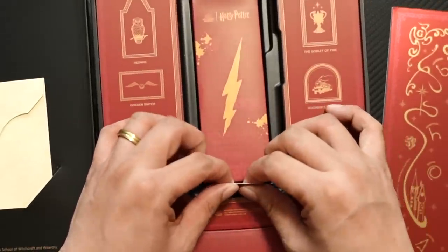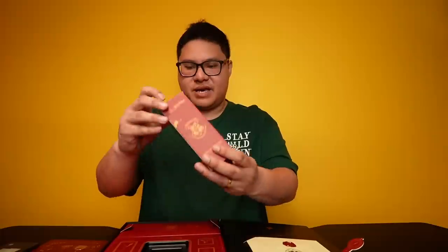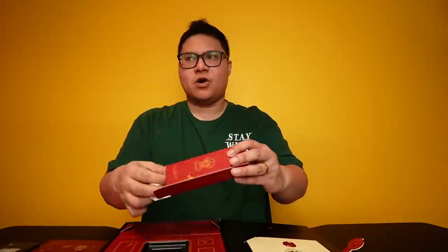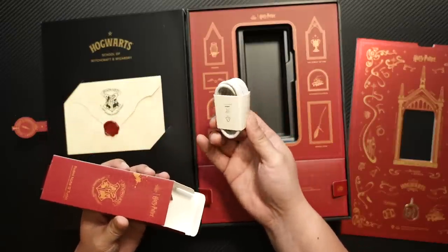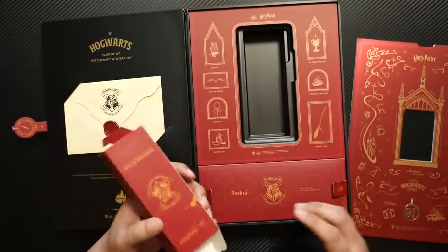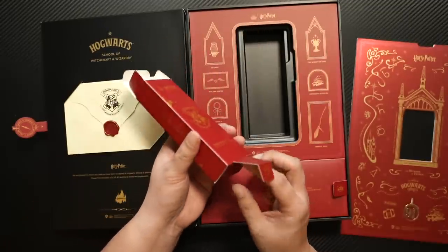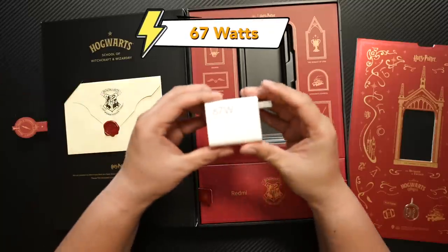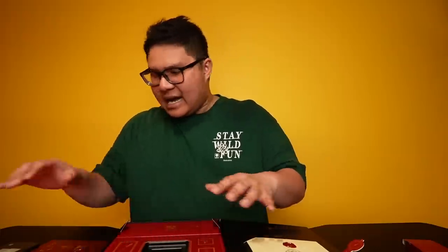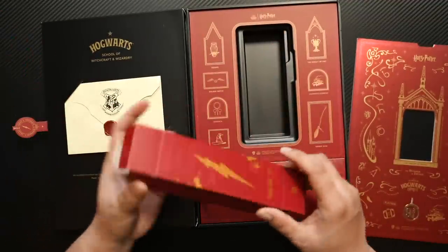Ooh, this is the charger. This is the charger, guys. May lightning, oh. Okay. Tingnan natin kung Harry Potter din yung kanyang charger. Hindi, standard Xiaomi. Sayang. Missed opportunity lang para sa akin. Okay, so ito pa yung likod ng box. And let's check out the other parts. Uy, 67 watts. Okay, so yun lang ang laman ng small lightning box. Parang wand siya, no? Parang wand.